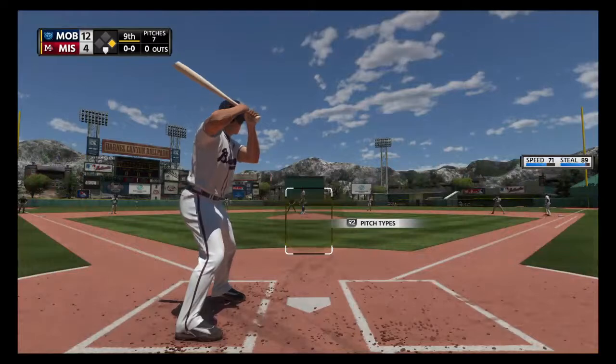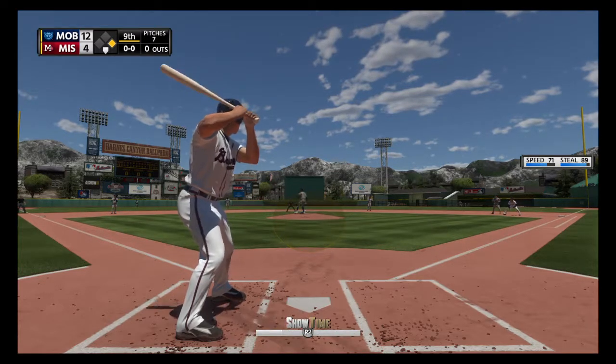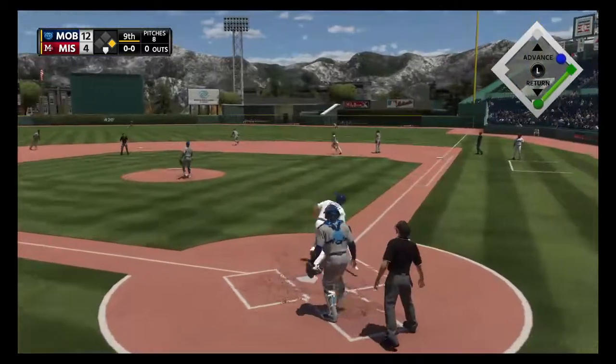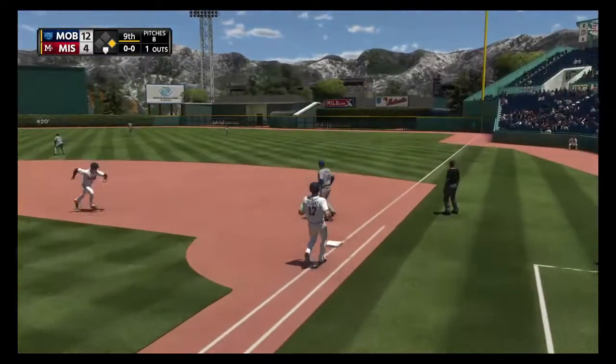Standing in, number 17. He's doubled and singled in 4 at-bats in this contest. Here's the first pitch to him. Lofted in the air out toward right center. Sylvester over to his right. He's got it, 1 away.